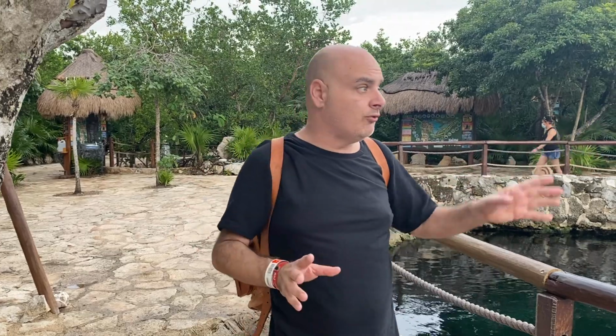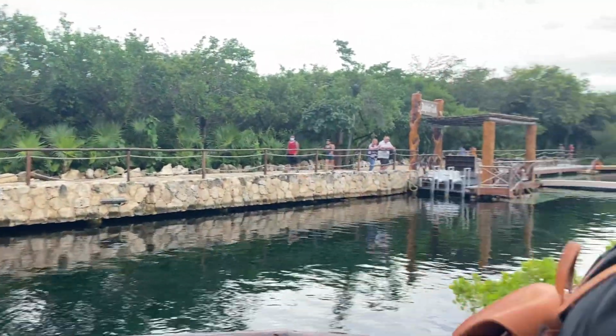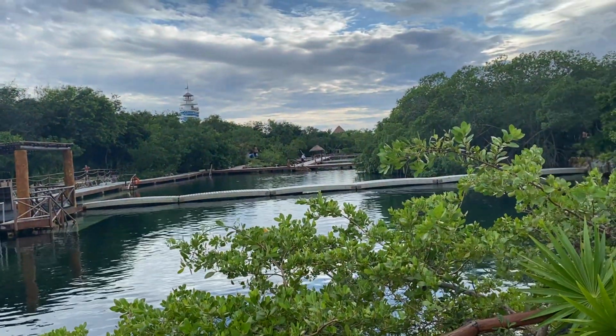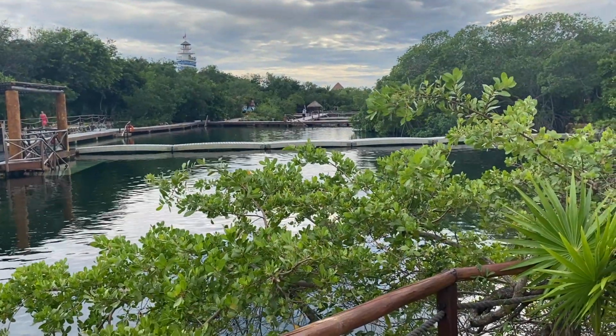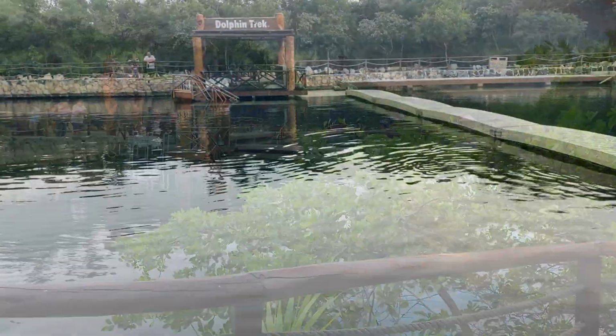So here's your walkthrough. We're going to start with the first area. This is the Dolphin Excursion area. And here you're going to find several pools with dolphins. And again, they do have experiences where you can swim with the dolphins. You can do a trek experience where you put on a helmet and you actually walk along the bottom. It's kind of like a beginner's way of scuba diving without actually scuba diving.